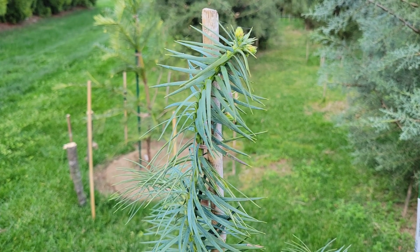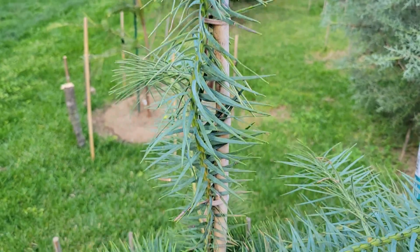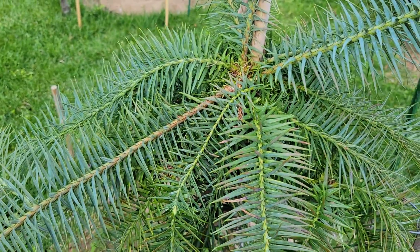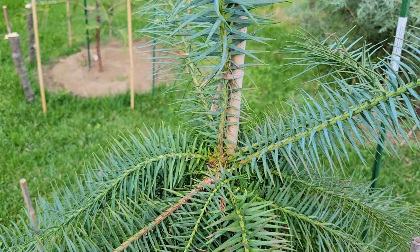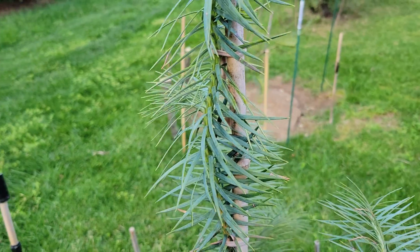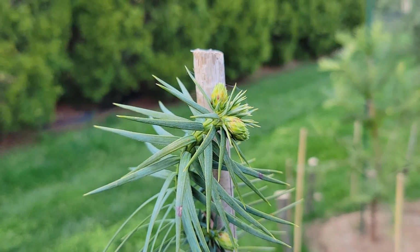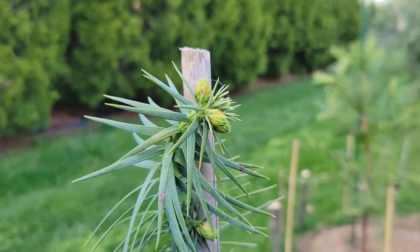Here's a look at one of the Chinese firs that I have, Cunninghamia lanceolata. I show this tree a lot, well, the other ones I have. This is the blue glauca variety, and this one has a less than ideal branching structure because one year the main leader was frozen back and killed by an early frost. So now I'm trying to stake up with this piece of cane here and create a new leader. It's just starting to break bud, and hopefully since we're into April we will not have a hard freeze that will damage the growth this year.